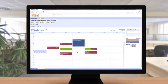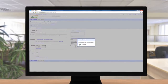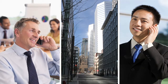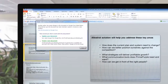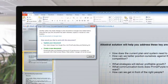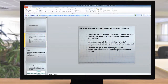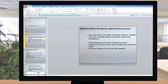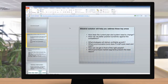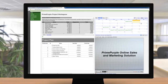Sang has shared his calendar, so Tim can check his availability and schedules a meeting with him. Tim gets a reminder for his meeting with Sang. He calls Sang from the invitation and opens the attached Microsoft Office PowerPoint presentation. Sang collaborates with Tim via the web using Google Cloud Connect for Microsoft Office. Google Cloud Connect enables simultaneous editing of Microsoft Word, PowerPoint, and Excel documents with collaborators. Sang and Tim's edits to the presentation appear in real time, making collaboration a breeze. Tim saves the PowerPoint presentation as a Google presentation on the project site.